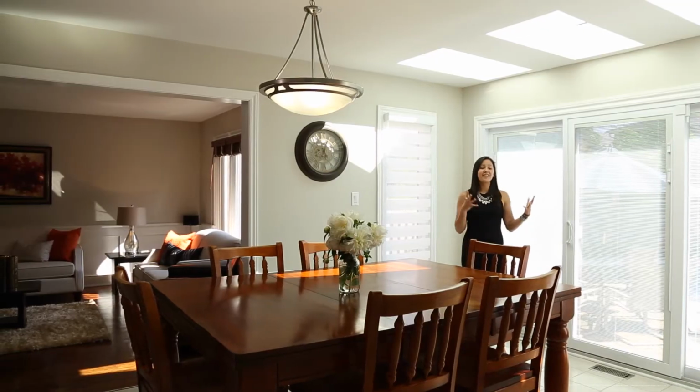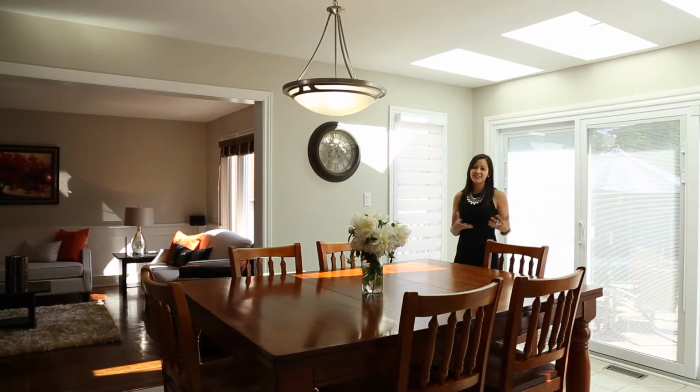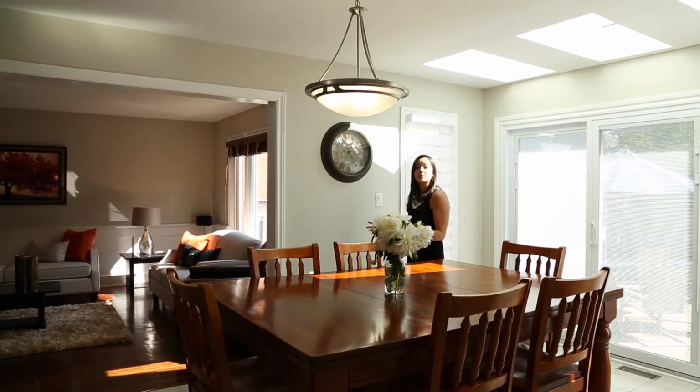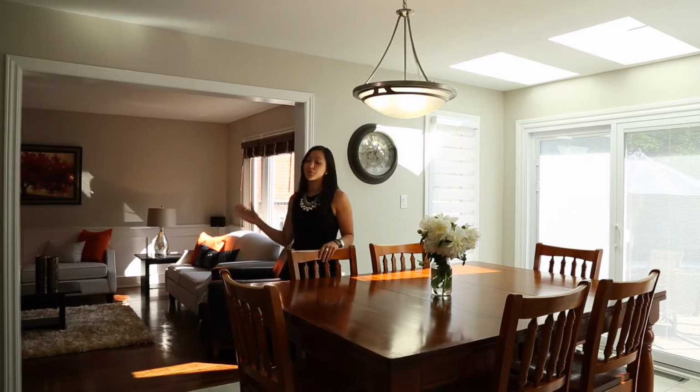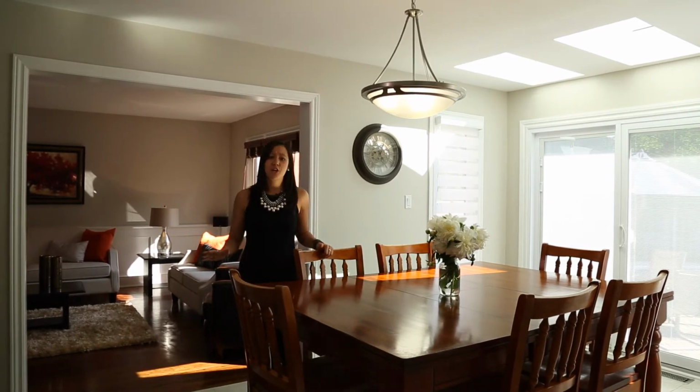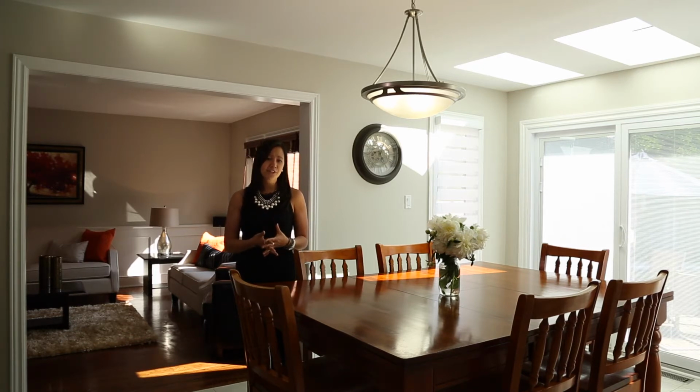Enjoy the pool view and the light flooding in from the skylights in this extended greenhouse kitchen. The modified floor plan allows for sight lines from the kitchen all the way through into the family room, which features a wood-burning fireplace and beautiful rich hardwood flooring. As you head upstairs, you'll immediately notice how beautiful the bathrooms are, with stunning renovations that were just completed this year.